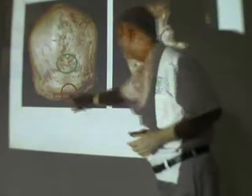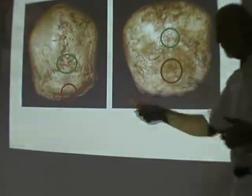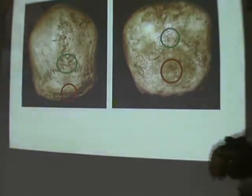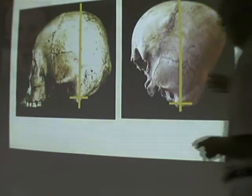Now the inion, again: human inion, a bump; here, a dent. You can feel it. It's an absolute indentation where there should be an extrusion. Next slide. Okay, the balance points of the cranium is very interesting.